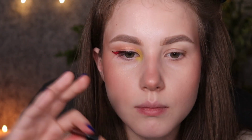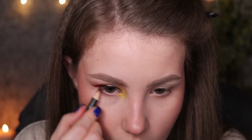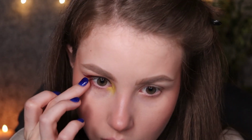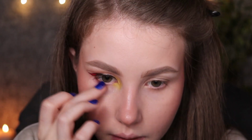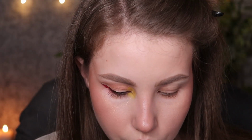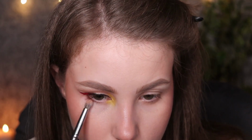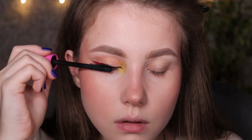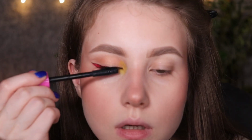I don't really love leaving my makeup with no bottom liner, at least in the outer corner. And then I will use my finger to blend out an eye pencil, just any brown pencil. And then on top of that, I'll go over with the same shimmers that we used. I'm going to comb my lashes, of course, with mascara. By the way, I'm using Essence I Love Extreme Crazy Volume Mascara.